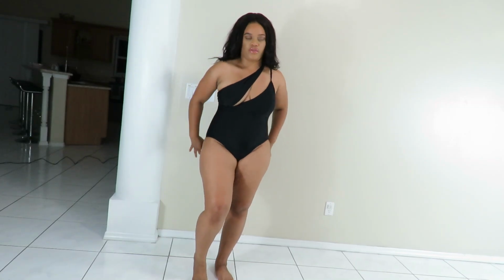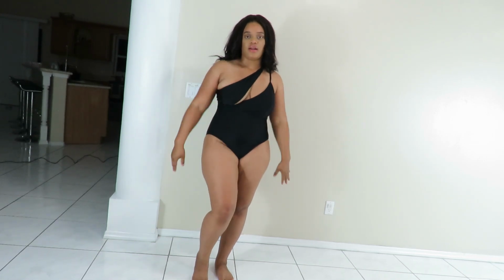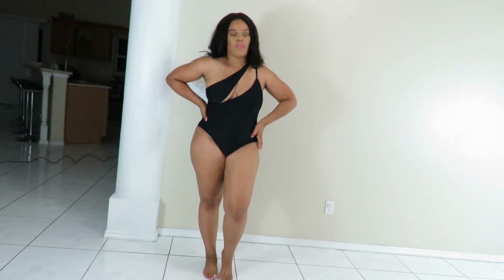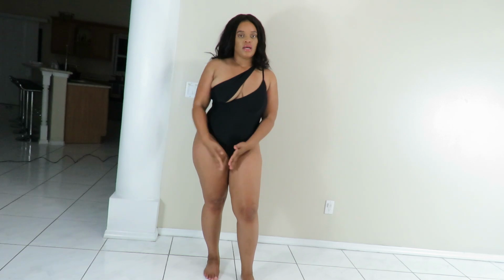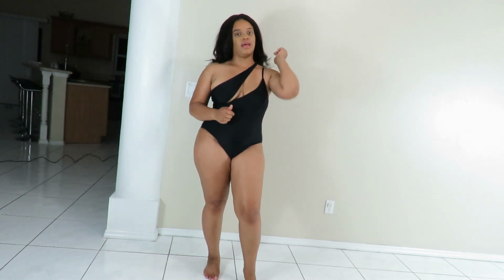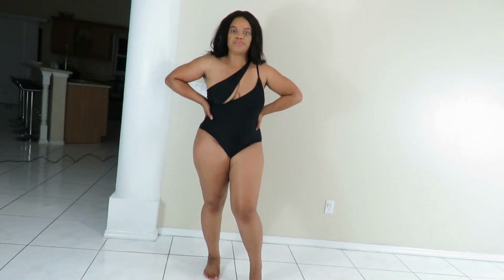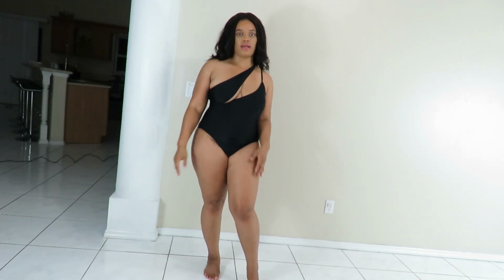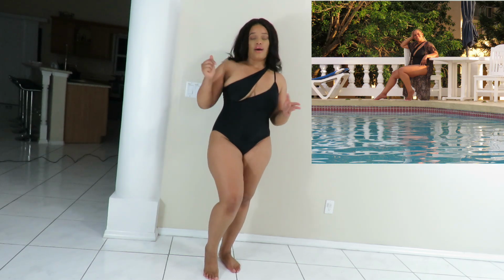Is the next outfit. This is a swimsuit. I absolutely love the design of this swimsuit. Love the cut. The cut. It's giving what it's supposed to give. Okay. I love the color that it's black. It has padding on this side. It's very sturdy. I actually wore this in Jamaica.